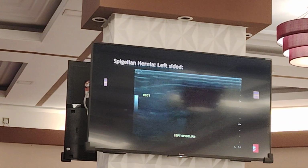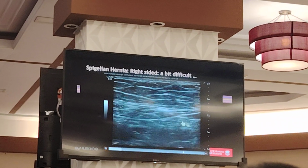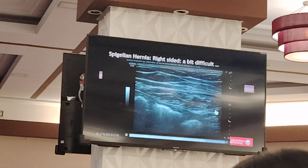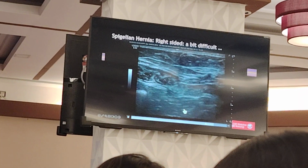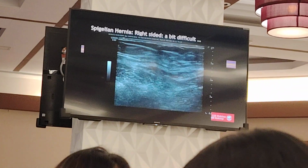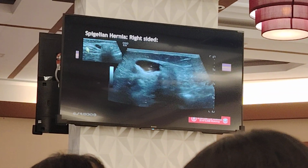And we use dynamic maneuvers. This is right-sided. It was a little bit difficult. Then I move it here. Here is the defect. It's again reduced. Here is the defect. Now, if I ask to do cupping, now we appreciate this. But initially, it was difficult for me. Accordingly, right-sided Spigelian hernia, we understand this.